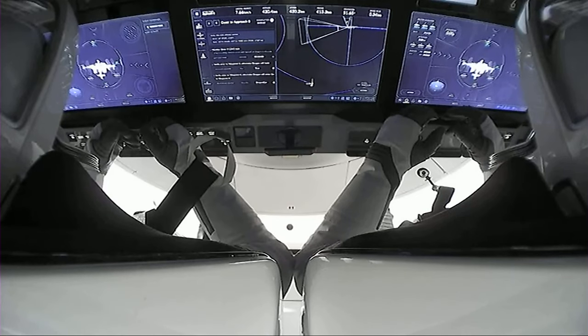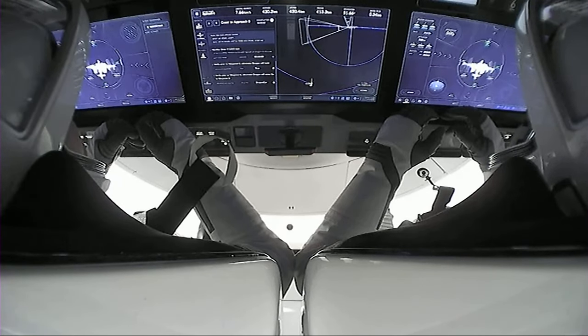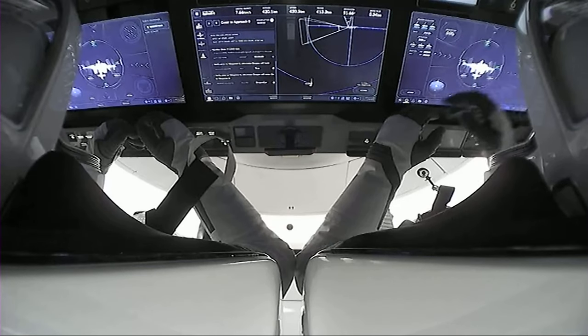Safe to say that if I were in a Dragon capsule in space, my face would be plastered up against the window the whole time. I mean, the crew would have to yell at me to get back in my seat. That's where I would be.